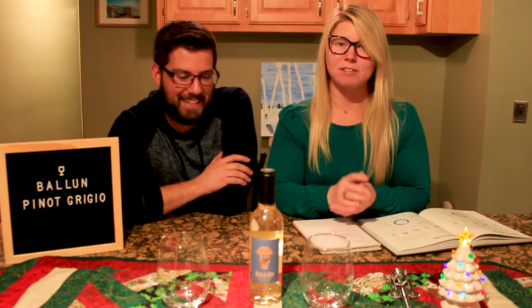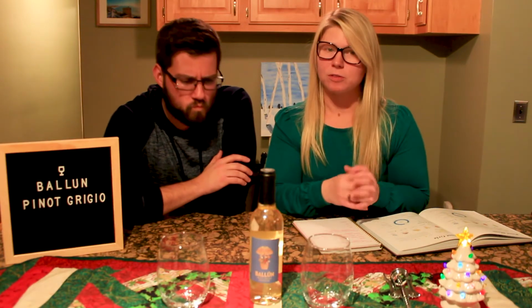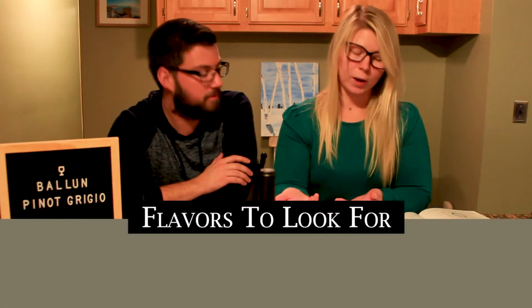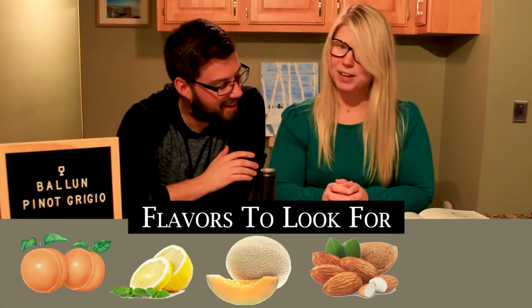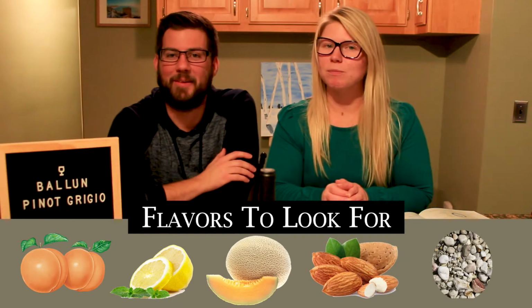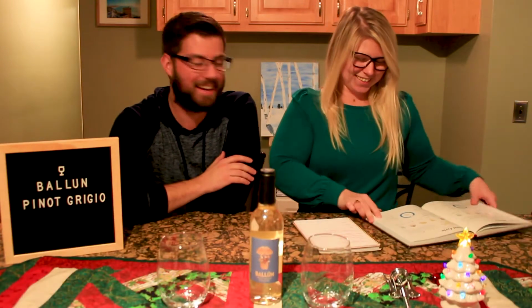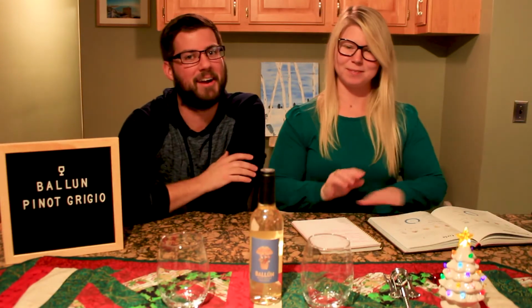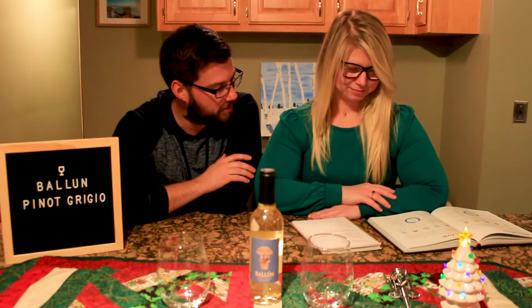But this grape is a very, very common grape. It's grown all over the world. Some flavors to look for in a Pinot Grigio or a Pinot Gris are white peach, lemon zest, cantaloupe, raw almond, and a gravel flavor. I totally didn't read that from the Wine Folly Master Guide. Yeah, all up in here. Cool. So, okay, we got those flavors.